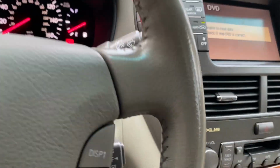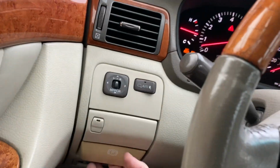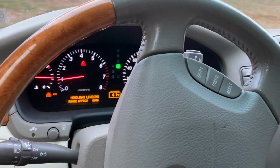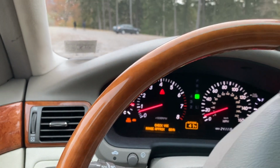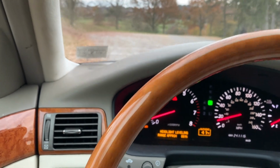Actually, go ahead and take it for a drive. The emergency brake is a little kind of iffy. We got some people walking here. Try to avoid the people.